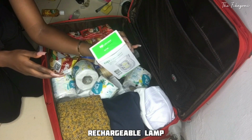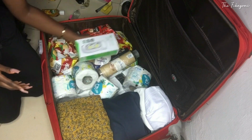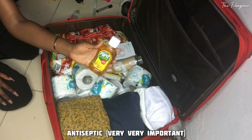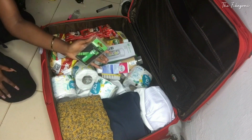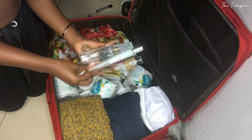But next thing, shout out to this lamp that my mom got for me. In fact, shout out to my mom for getting this lamp for me because this thing was so useful. It was so bright and I could use it for about a week or so before having to charge it. Let's say like 4 to 7 days before having to charge it. It was that good.